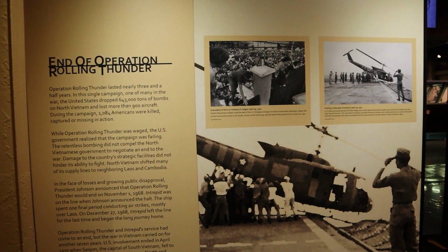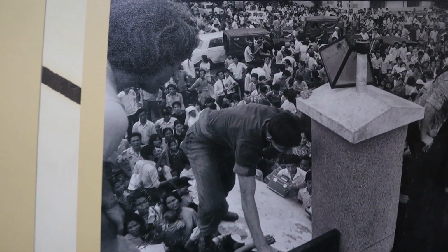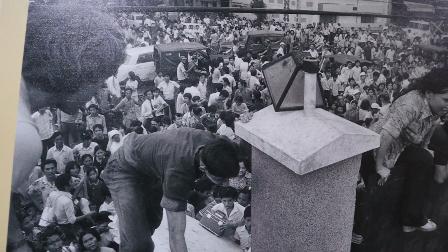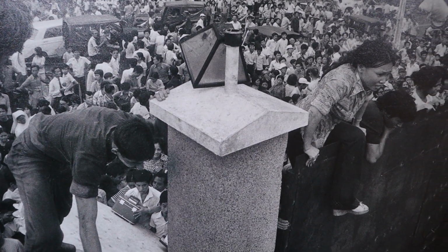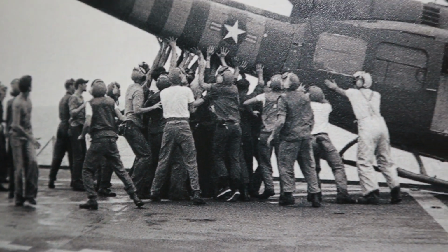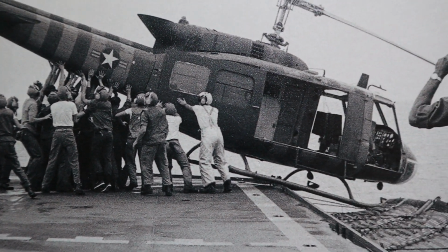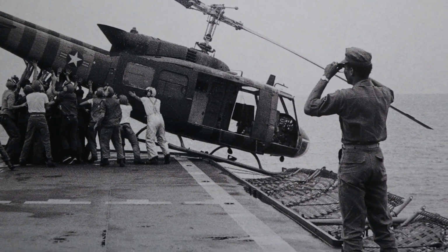And of course, they have some very famous photographs, such as Marines helping some Vietnamese civilians over the walls into the U.S. Embassy, right around the last few days before Saigon fell. As well as pushing Huey helicopters off the decks of naval vessels so other Huey helicopters flown by South Vietnamese military pilots could land and try to secure an evacuation out of Vietnam.